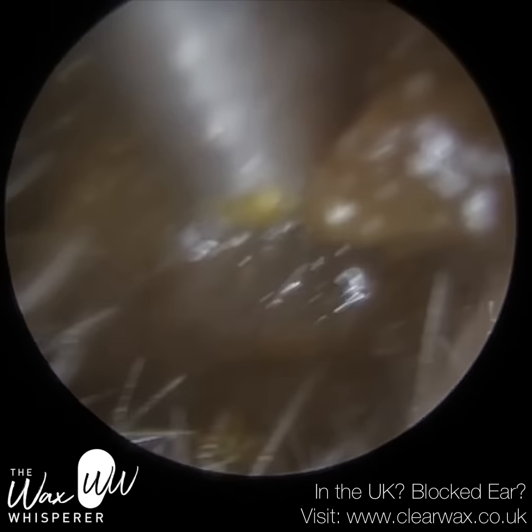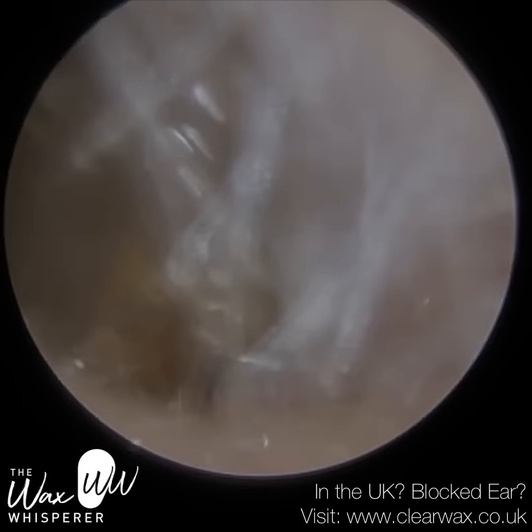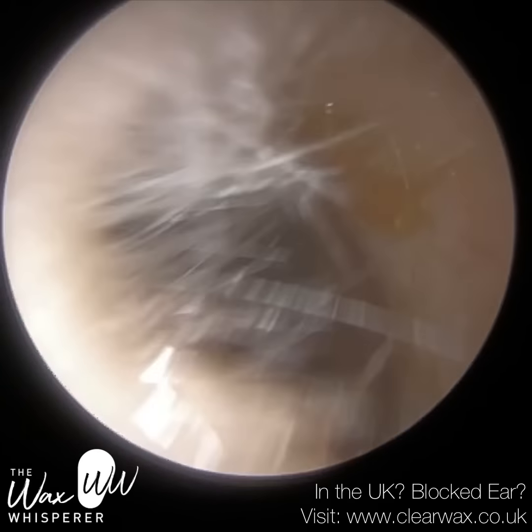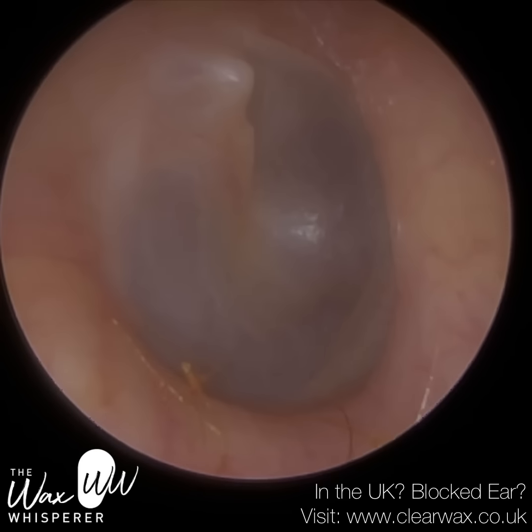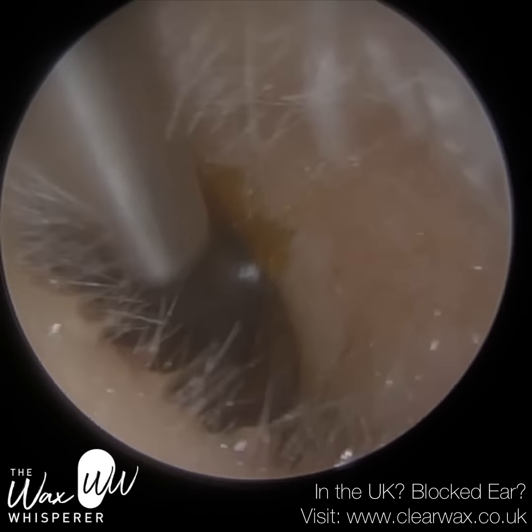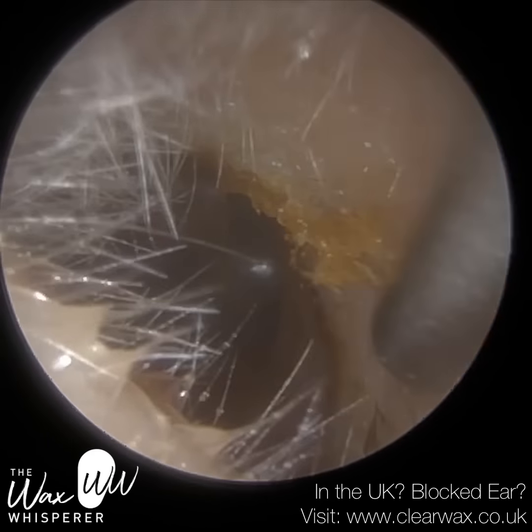So this is the same patient, this is their right ear. Still a substantial piece of wax, but not in the same region as their left side. Managed to remove that. This ear canal wasn't as bendy, it's a straighter ear canal, just some residual sticky wax. This is the second bend.